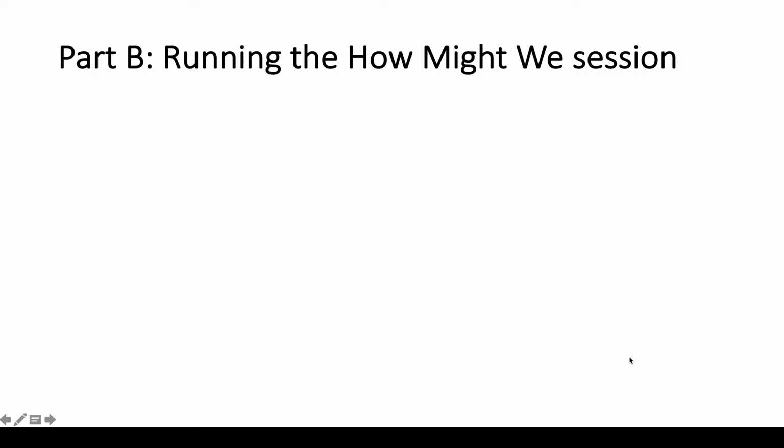All right, so now why don't we move on to actually running the How Might We session on the day of this session? Well, what I would recommend is there's going to be 10 steps, and you can put these 10 steps up on the board as you talk through them with the group. You're going to start the session by introducing it, explaining why the activity is being done, what you hope to achieve from it, and how people will have a really good time doing the activity.